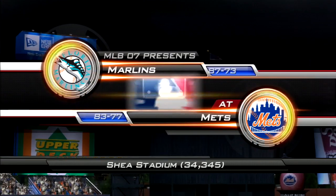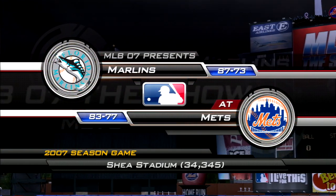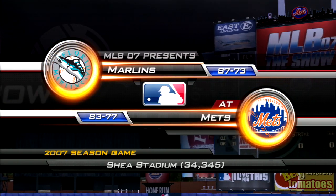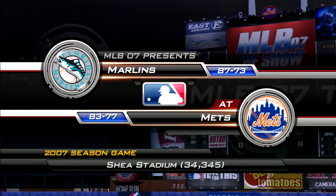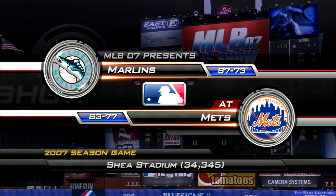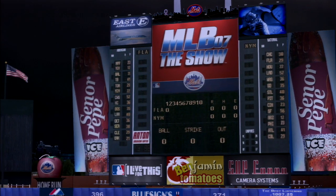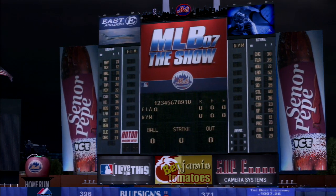Good look there at one of the oldest parks in the National League, Shea Stadium in New York, as MLB The Show gets set for another edition of Major League Baseball. Tonight it's baseball on a Saturday night. Game 2 of this 3-game weekend series, as it'll be the Florida Marlins taking on the New York Mets.